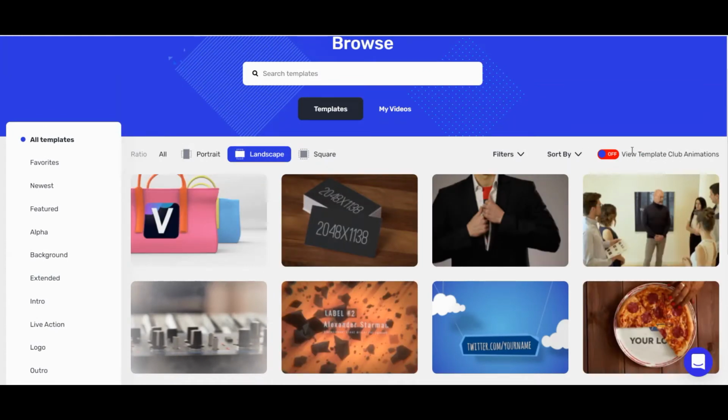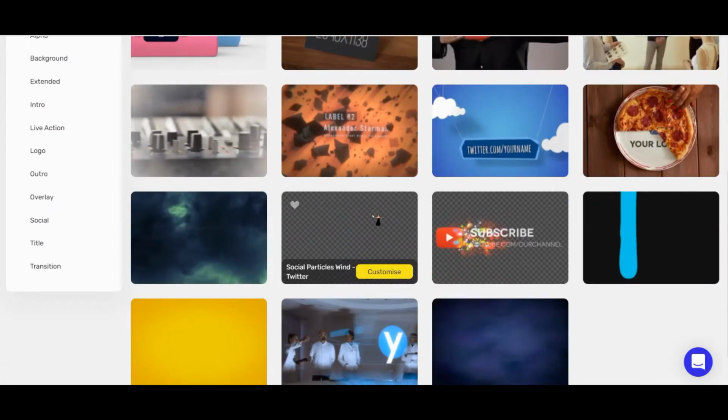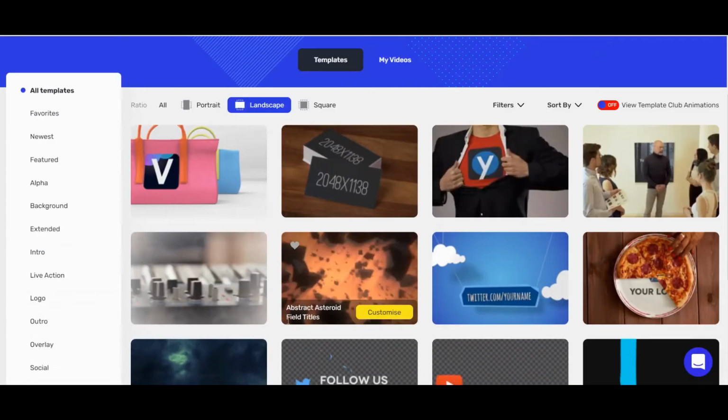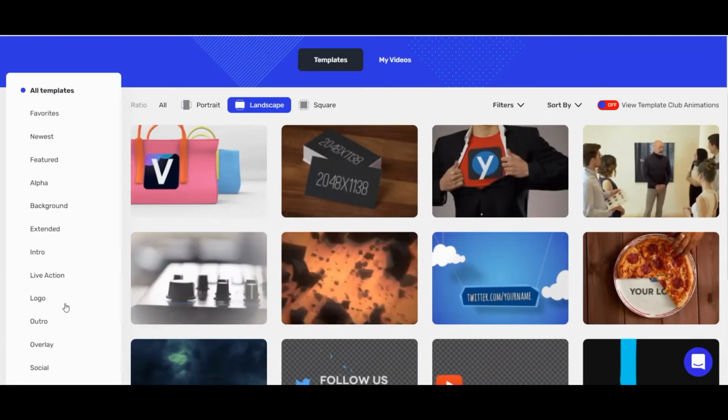Some templates are not available for you as a single sign up or a personal sign up. But you still have 15 different pages with a lot of templates. I don't think I would ever use all of these that are available.